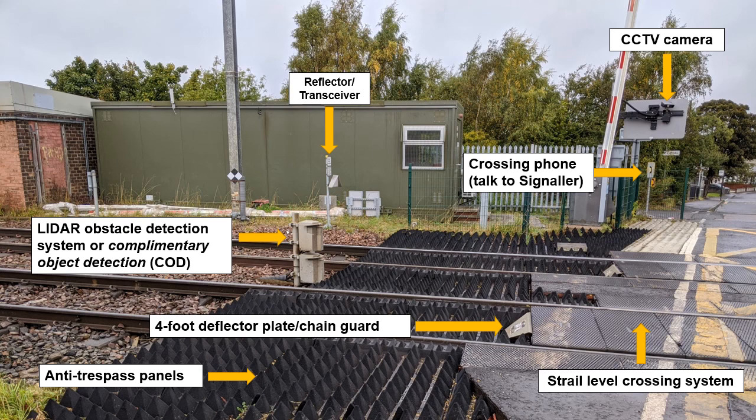There is a 4-foot deflector plate or a chain guard, and this is for anything that's hanging down from the train in the buffer area. If it is hanging down, then it will deflect off this and not damage the crossing system. We've also got anti-trespass panels. That's the sort of spiky panels that sit either side of the crossing, and that's to discourage anybody from trespassing and stop animals walking across the track.